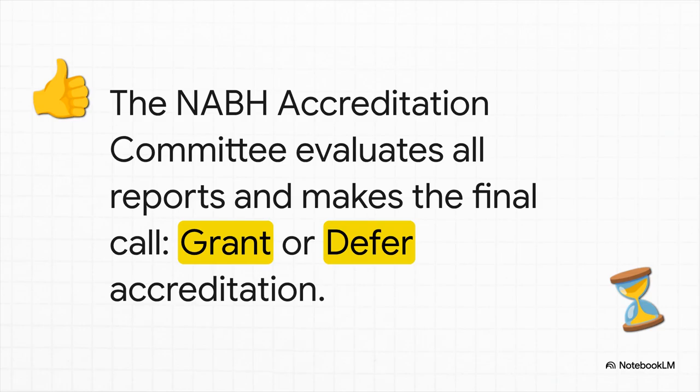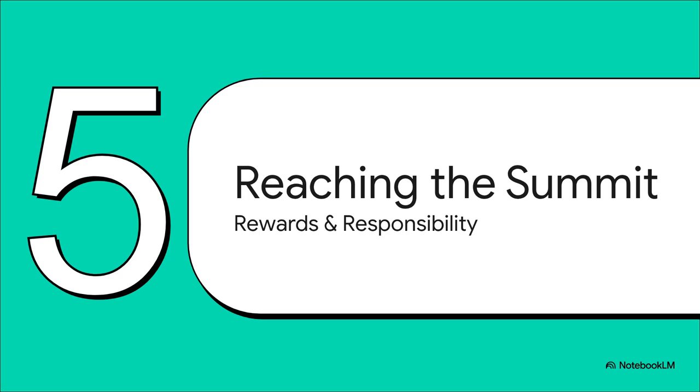So that report, along with everything the assessors found, goes all the way to the top, to the NABH Accreditation Committee. They're the final judges. They look at everything and make the call, and it's a straight-up yes or no. Either accreditation is granted or it's deferred. That's it. But for those who make it, they've reached the summit. It's a huge moment of achievement.